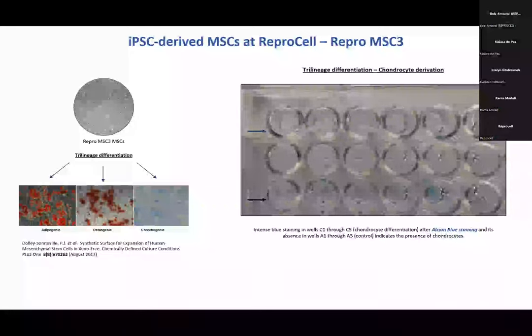Next, we performed the chondrocyte derivation, in which we cultured the MSCs. I'll just walk you through this experiment. In wells A1 through A5, at the top denoted by the blue arrow, the MSCs were cultured in regular MSC media. In the bottom row, wells C1 through C5, the cells were cultured in chondrogenic differentiation media. After 21 days, the cells were stained with Alcian blue, which specifically stains glycans. And as you can see in wells C1 through C5, there is intense blue staining, which is absent in wells A1 through A5. So that tells us again that these cells have been able to differentiate into chondrocytes.